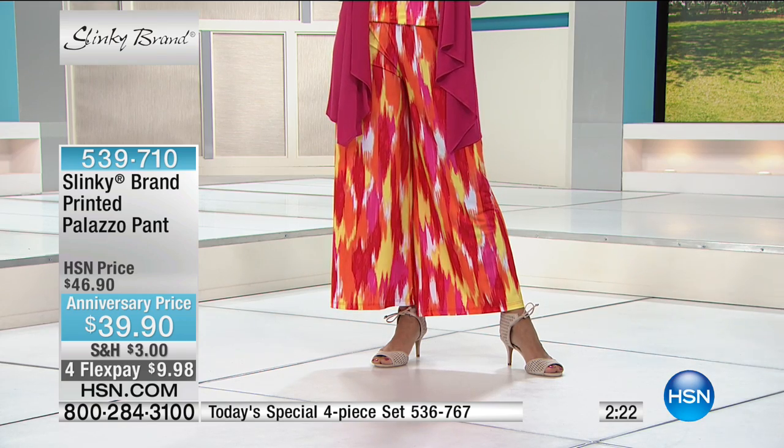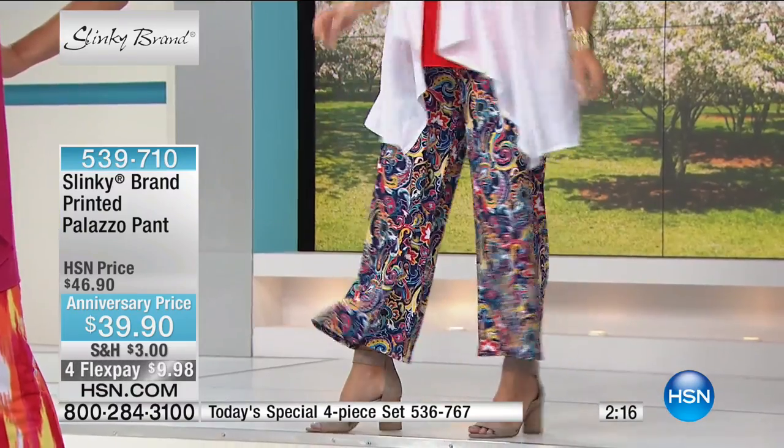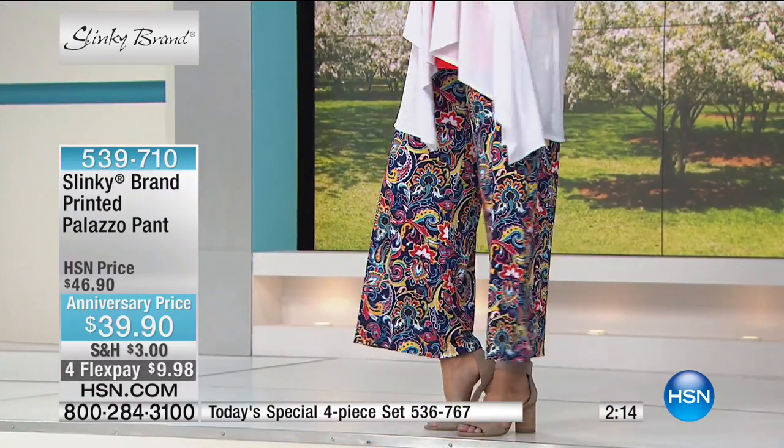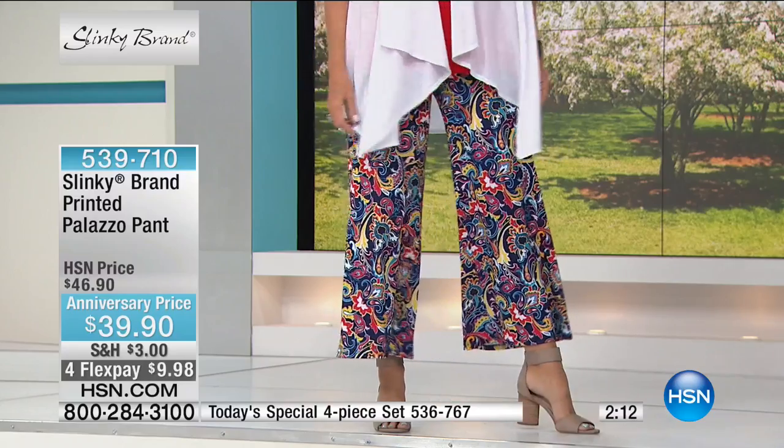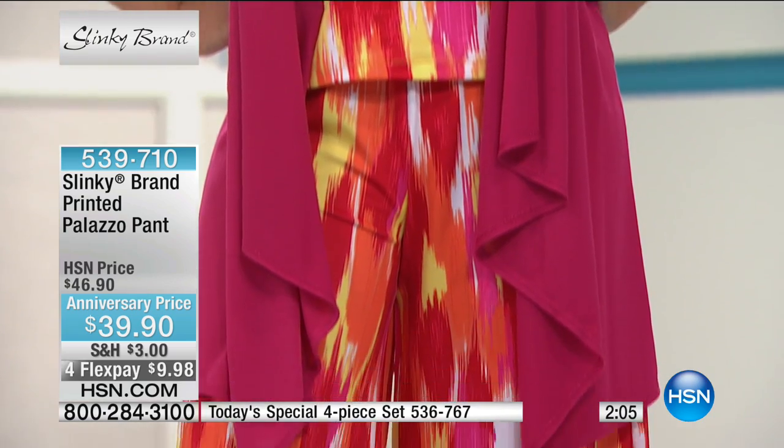print on the bottom. When you wear Slinky brand, you can see how it just really elevates the fun factor to the look. This is brand new to Visit, and it's here at an anniversary price of $39 versus $46 tomorrow. So 539710 is the item number, 26 and a half inches in the length on the palazzo pant.